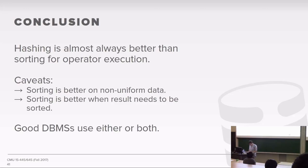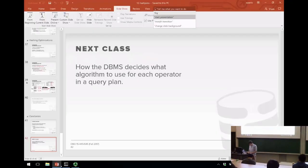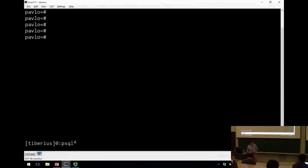Okay, so in the remaining time, I want to pop up in Postgres. For this example, I'm just going to show you the real-time performance, what the difference was between the sort merge join and then the hash join. Oh, you can't see it, sorry. I think if I just dump out of PowerPoint or end slideshow. See that? Good, okay.